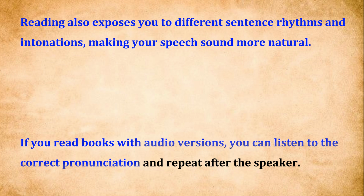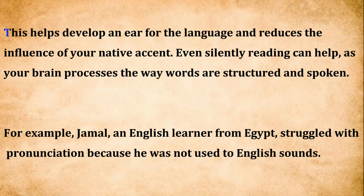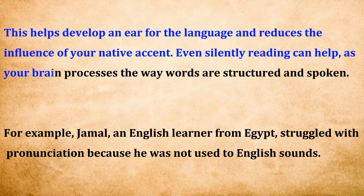If you read books with audio versions, you can listen to the correct pronunciation and repeat after the speaker. This helps develop an ear for the language and reduces the influence of your native accent. Even silently reading can help, as your brain processes the way words are structured and spoken.